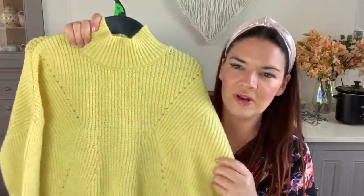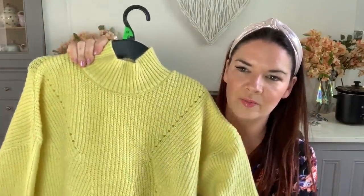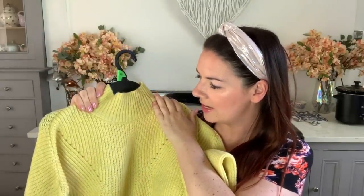And then the final thing I'm going to show you, it was a bargain. So I thought I would get it. I'll just put that over there and put the hanger in this one. So it's a jumper, and I'll just show you. It just looked really nice on the website, so I thought I would get it. So a really pretty yellow jumper, like a turtleneck jumper. I do love this neckline.